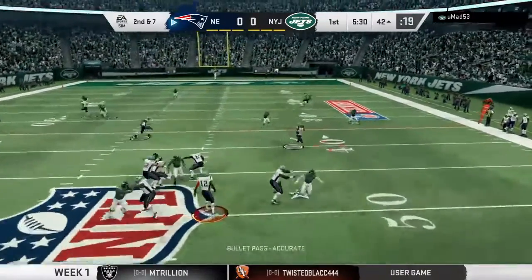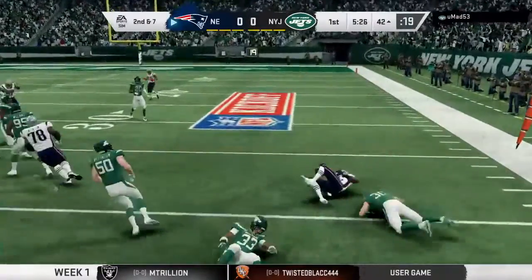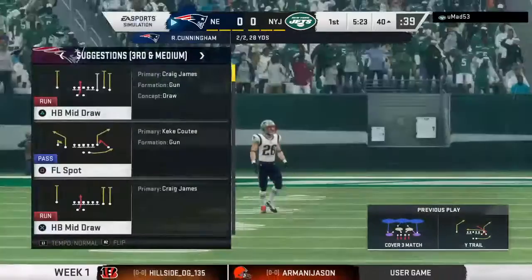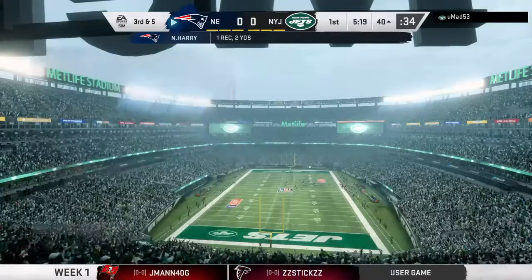Now Cunningham. Catch is made by Harry, and he'll be brought down, it looks like right at the 40. That throw good for only a couple. It brings up 3rd down.